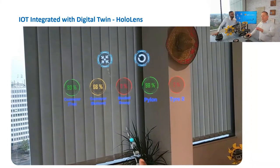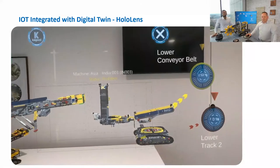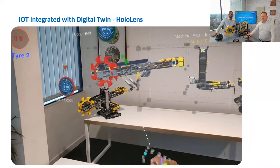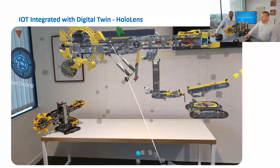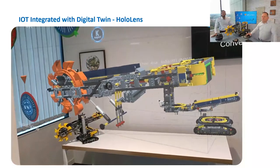So green for good, red for bad. Yeah, exactly. And then I'm exploring the model to inspect the broken component further. In this case, the bucket scoop. As you can see, that bucket scoop is down. And then I'm placing it in a convenient location.